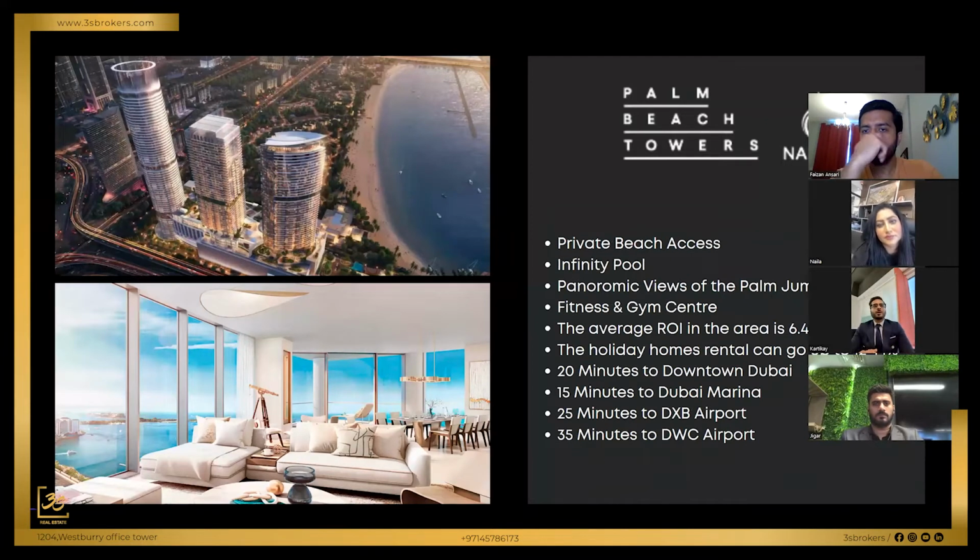And speaking about the tower, the concept they've come up with is not to just treat it as a home as such, but more into the holiday home concept, because it gives you an exclusive private beach access, which most of the buildings within Palm Jumeirah in the past you would have to pay extra year on year. So this building comes all inclusive with your private beach access and with the finest luxury.